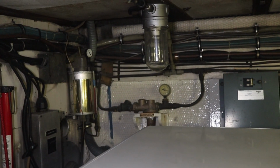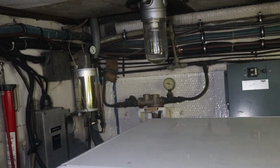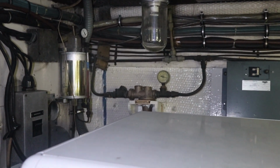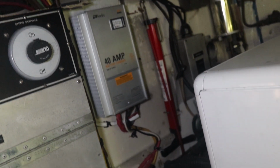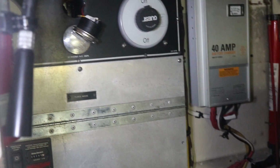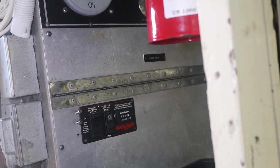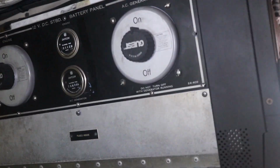Over there in the corner is our hydraulic cylinder for the steering. And more electrical stuff: our 40 amp charger that is specifically for the 8D batteries, the starting batteries, and another side for Perco switches, remote start for the Northern Lights generator. On this side, coming back over the other side, which I wasn't able to get a picture of.